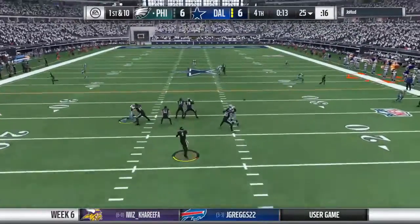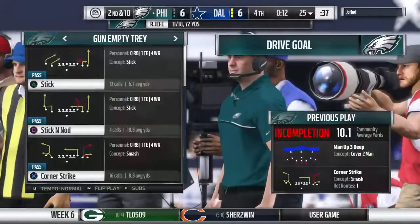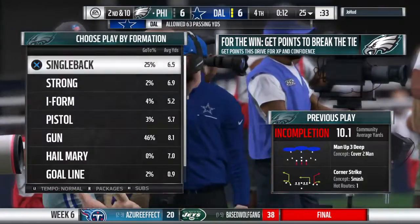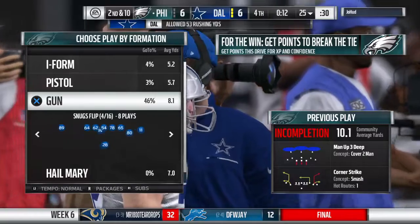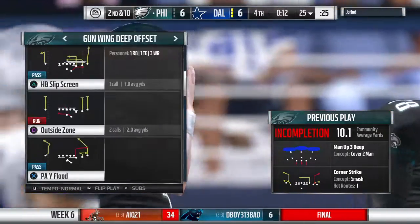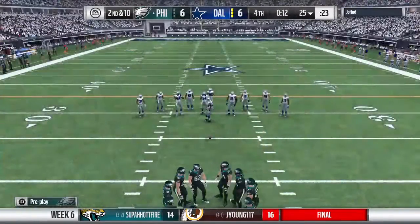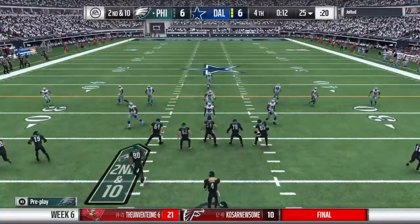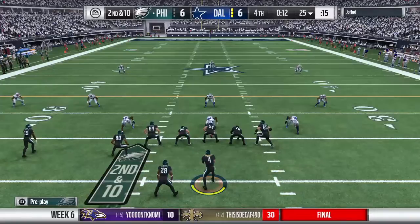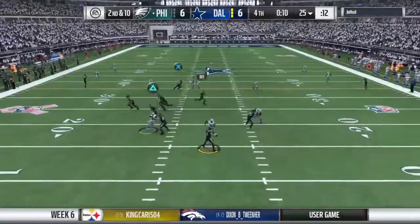They'll come out throwing here to start the drive. And that's going to be incomplete. 12 seconds left. Second down following the incompletion. Now let's go. Blue Lightning. Blue Lightning. They're going to look to throw.